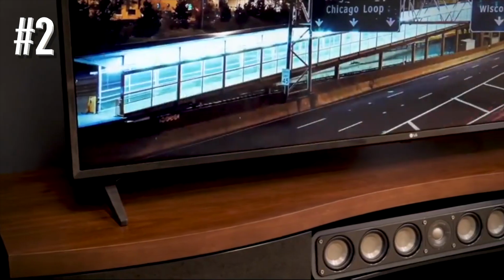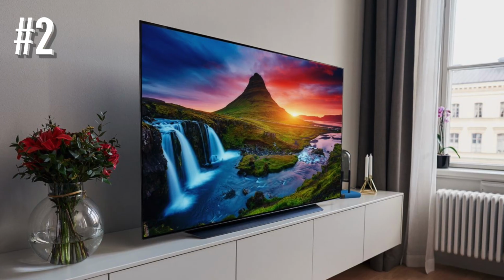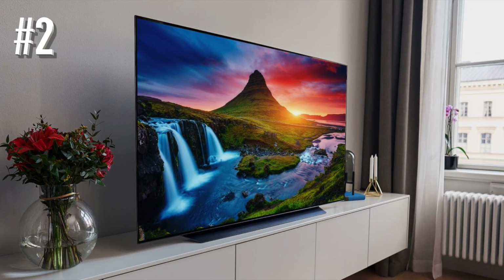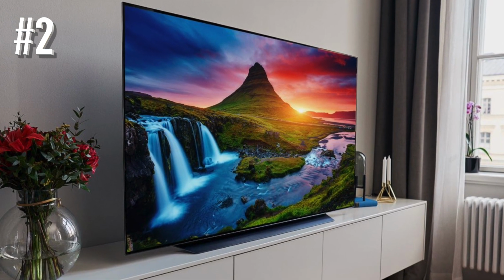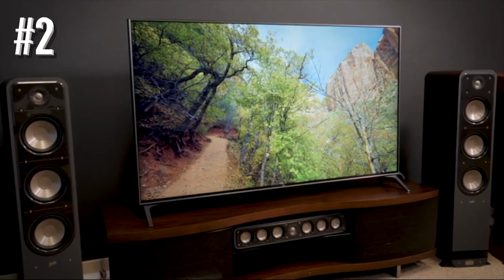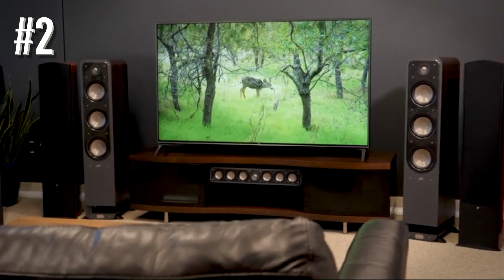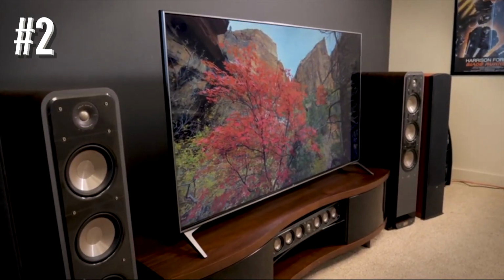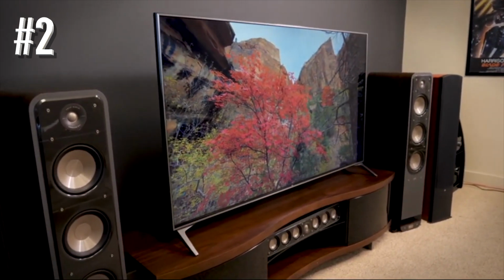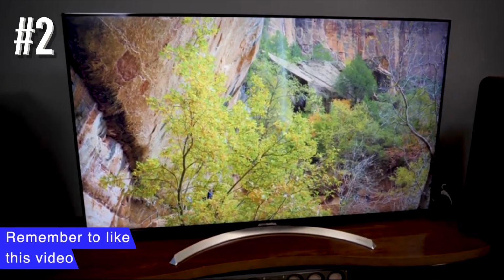LG's WebOS is the best smart system around, and the C9 includes everything from ThinQ AI enhanced features to built-in Amazon Alexa and Google Assistant. The platform is responsive and intuitive to use thanks to the Magic Remote, and there's an extensive selection of streaming apps, making this 77-inch smart TV the best overall OLED option at this size. It's also available at 55-inch and 65-inch sizes too, if you want the same quality, but with a much lower price.